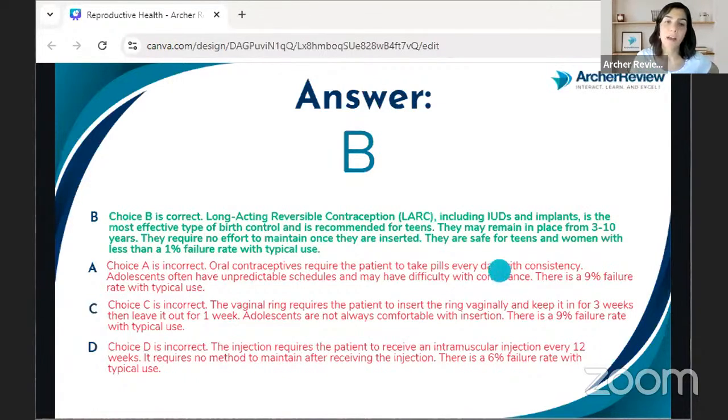Very, very good. Oral contraceptive pills, again, require consistency, so may not be the best option for our adolescents. Vaginal rings, kind of similar thing. Failure rate's also a little bit higher, so still not the best option for her. And then same with that depot, she does have to come back in every 3 months, so she might not be compliant with the treatment.